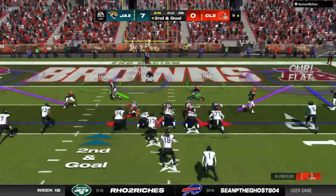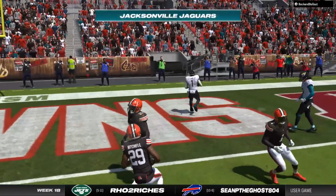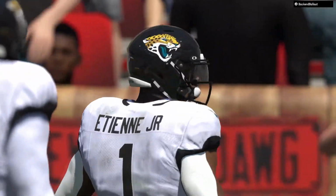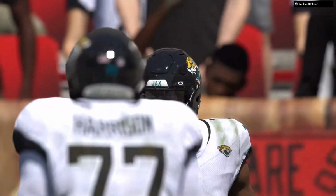And the tight end goes in motion left. On 2nd down, a run with Etienne. And he takes it in. Touchdown, Jacksonville. Travis Etienne with touchdown number 20 on the year. And the Jaguars go up by 2 touchdowns.